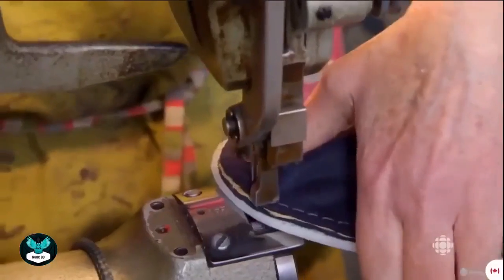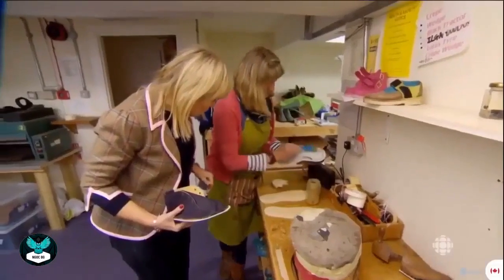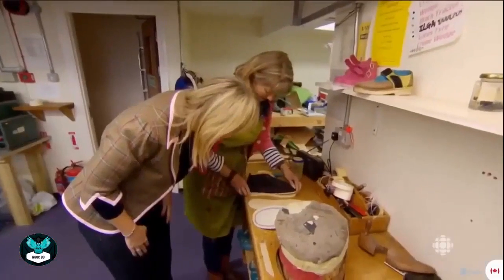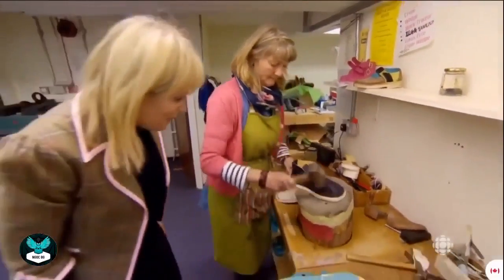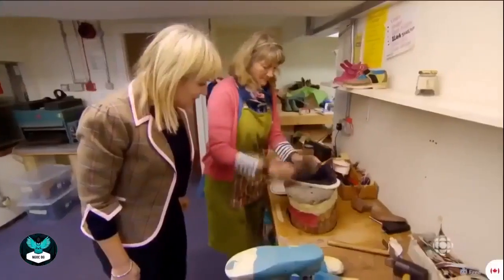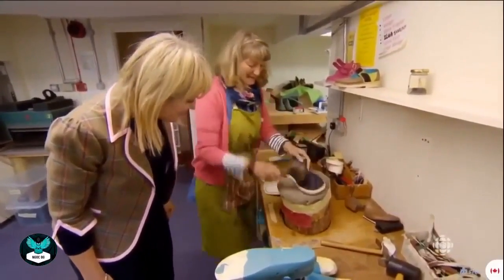Now to stick the uppers to the insole and sew them into place. The soles are cut from a sheet and attached with a rubber solution glue. So it goes one on top of the other. And this is a really technical bit. So if you've had a bad day... Exactly. This is very good. This is therapeutic. It's very therapeutic.